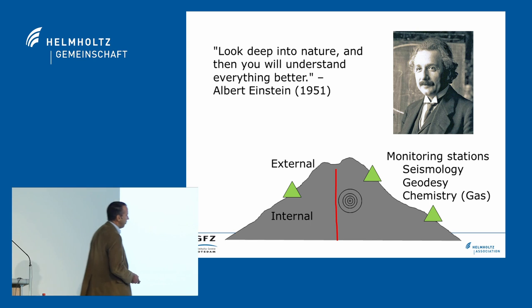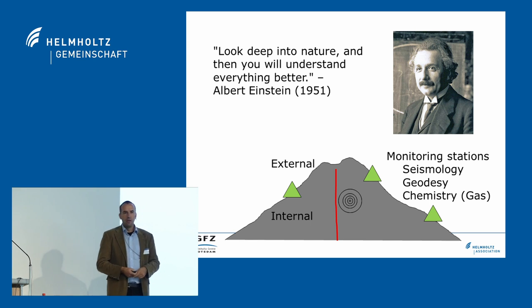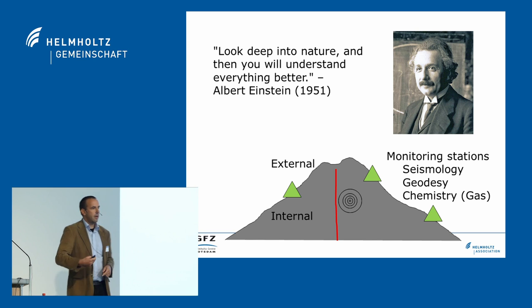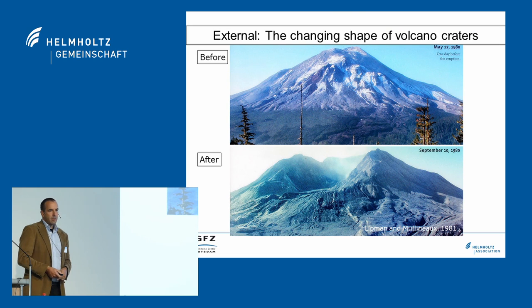Same, you can use geodesy, that means deformation measurements, or even chemistry. Magmas start to degas at depth of 8, 9, 10 kilometers, and you see, for instance, changing gas contents at the surface long before magma arrives at the surface. But these methods have some limitations also.